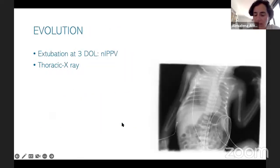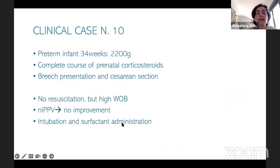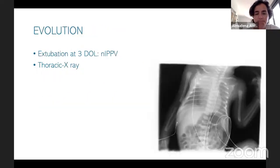Okay, that's my recommendation. This is another example. This is a live preterm infant born at 34 weeks, by cesarean section, who didn't require resuscitation but had high work of breathing. So he was transitioned into nasal IPPV without improvement. So he was intubated and received surfactant administration. This is the X-ray performed after the extubation, in which the infant was moved to non-invasive ventilation because of work of breathing. And in the X-ray, we can see atelectasis in the right lung.